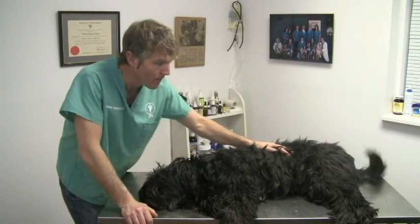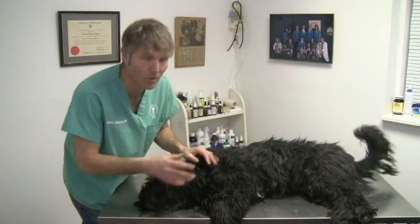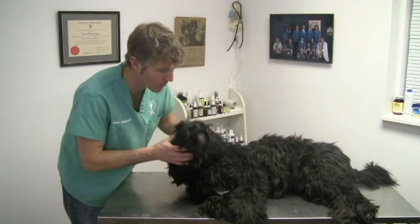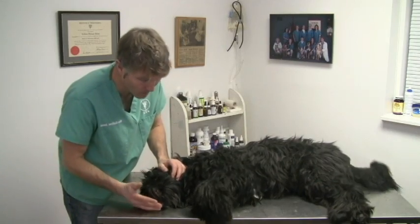What can you do? First, if they're lying there not moving, you need to know: is their airway open or is it obstructed? So first, you put your hand in front of their nose or mouth. Do you feel any air moving? We know Jesse's lifting his head. We know he's okay. But if he wasn't moving, that's a possibility.